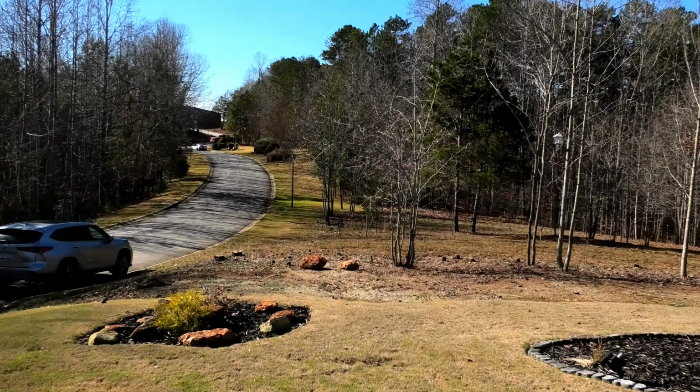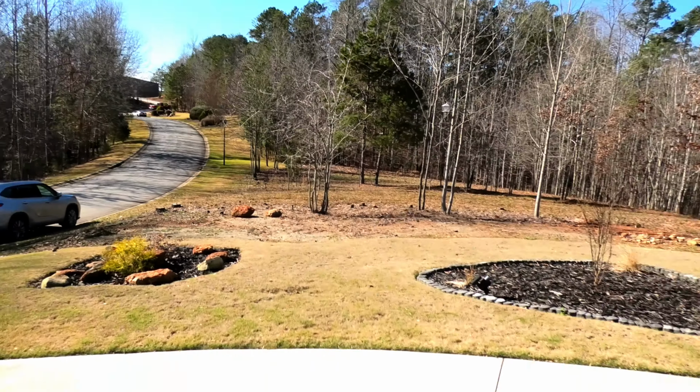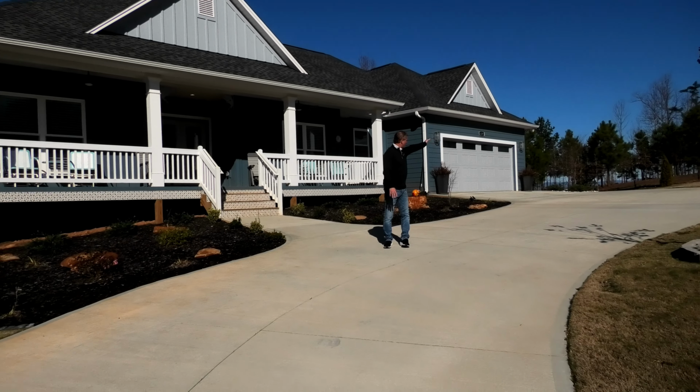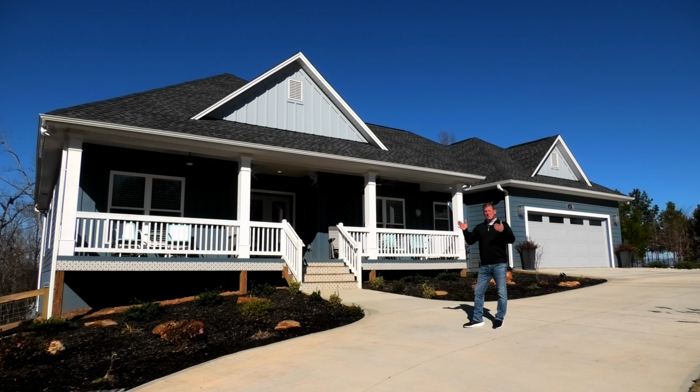As you can see, nice circular driveway. This also has 2 garages basically, a 2-car garage up top, and then you go around the side of the house and that'll take you down into a 3rd garage bay. But that garage downstairs is really a double garage, so it's great for storage, which you'll see when we get down there. And again, a beautiful home.